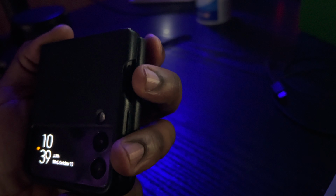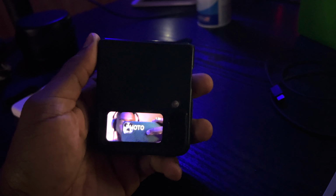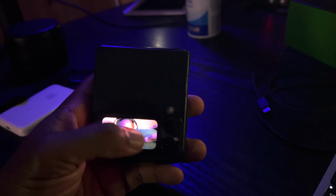I kind of want to be able to just view the time, do some quick notifications, toggle music and everything. You can even use it as a small little viewfinder if you're taking photos and video. So stuff like that is just fine. I don't really need it to be too much going on the front.